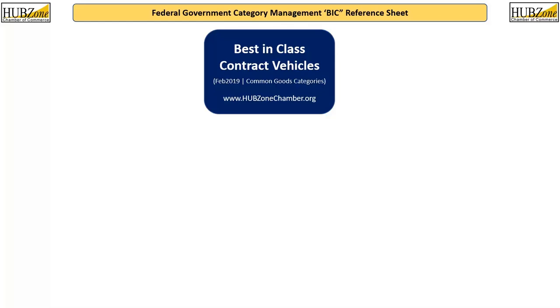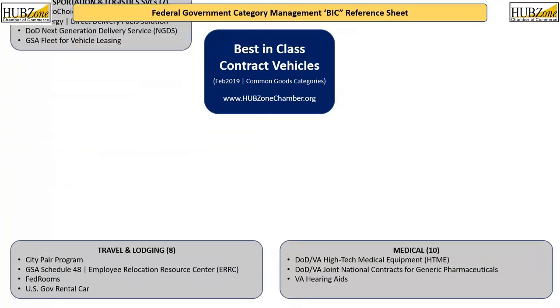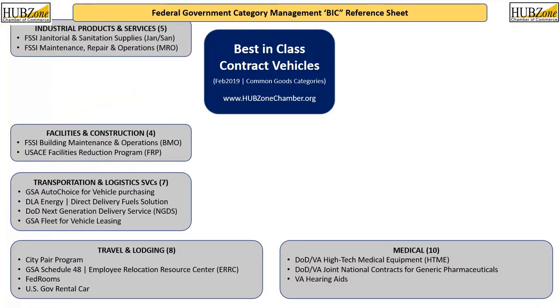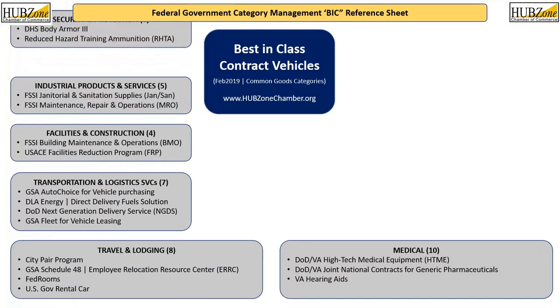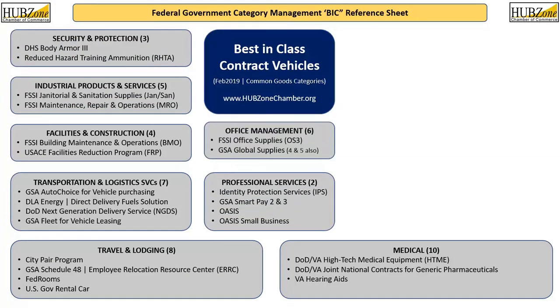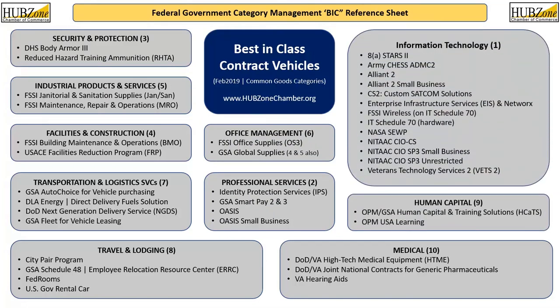This slide is showing from a high level all the best-in-class contract vehicles. Small businesses should do one of 3 things for the vehicles related to what you sell. First, become a prime the first chance you get. Second, become a named subcontractor the first chance you get. And third, become an unnamed subcontractor immediately.